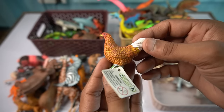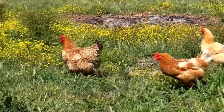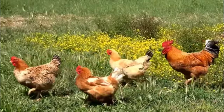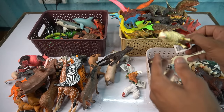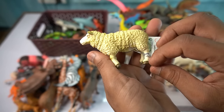Beautiful look, guys, chicken. Color combination is really really amazing figure, guys. Chicken design is so beautiful. So side this, guys, chicken. And guys, next figure, guys, sheep. Beautiful look, guys, sheep. Yellow sheep, yellow white.